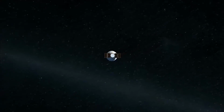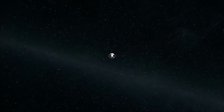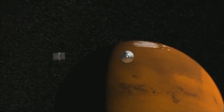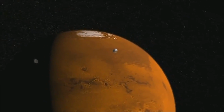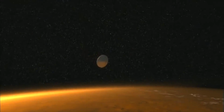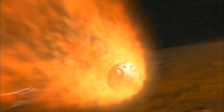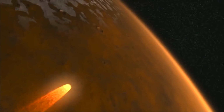Overall, InSight represents humanity's latest effort to understand Mars and our solar system. Without missions like InSight, we will never know what we're dealing with on Mars. Make no mistake, we'll get to Mars. It might take us a few years, it might be several decades, but we'll get there. Most importantly, with missions like InSight, Curiosity, Spirit, and Opportunity, we'll get there safely.